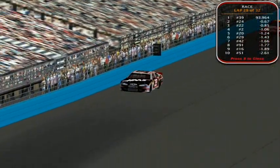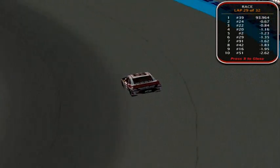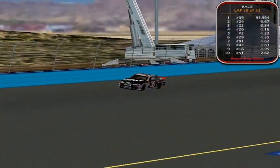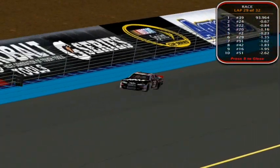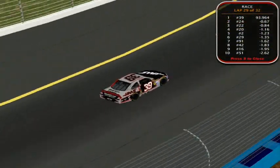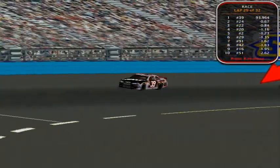Head back to the front. It's still all about Ryan Cooper. He almost has a full second lead over Joseph Lombard. Ryan Cooper, he finished dead last in the Daytona 500, but he's definitely gonna try to win from the pole. He's trying to go coast to coast, start on the pole and win the race.